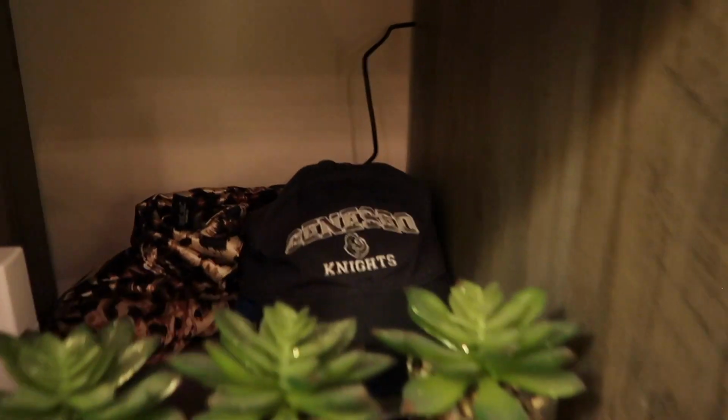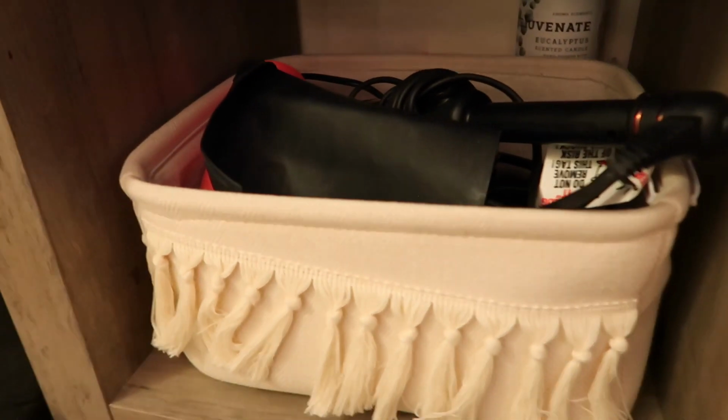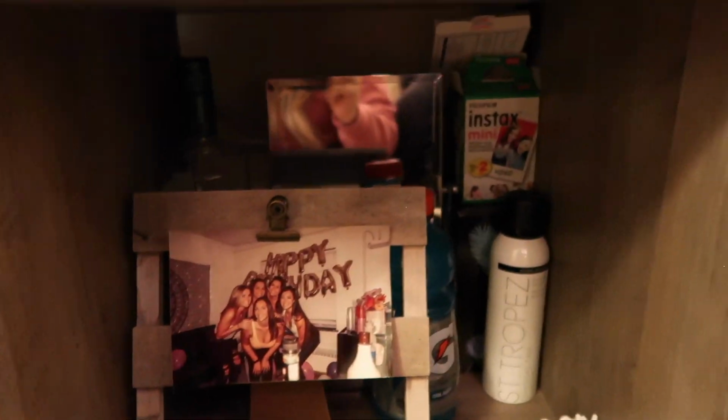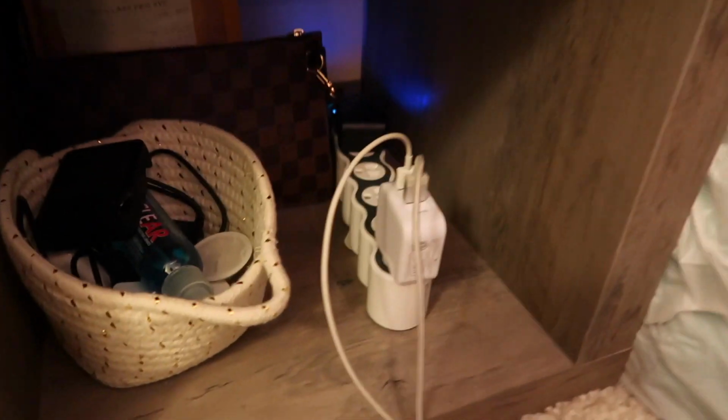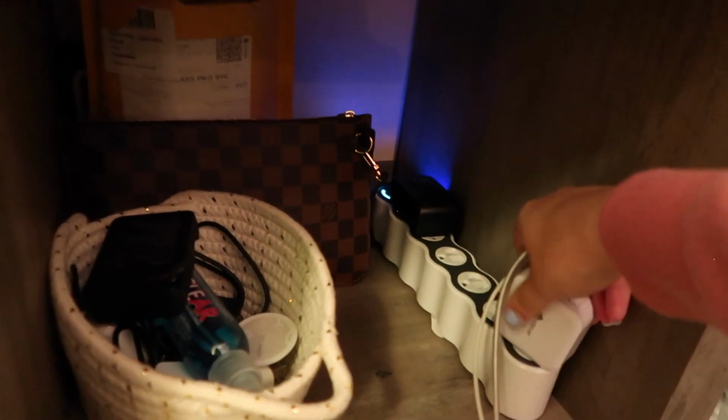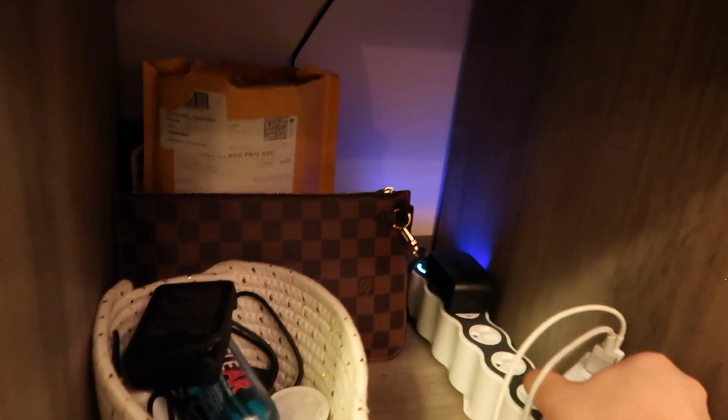Then in here I just have baseball hats. This is all hair stuff, so like my curler, my blow dryer, my hair straightener, a brush, a heat mat. And down here is just a bunch of junk, like all behind everything that I have hidden. Then I have this, which is so clutch because these things twist, which is so nice because I can angle it.